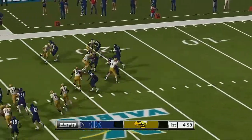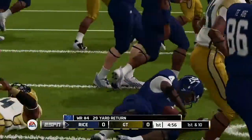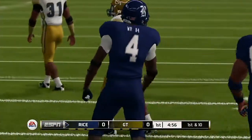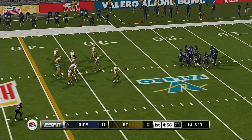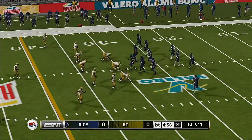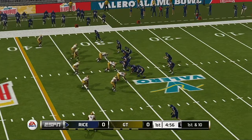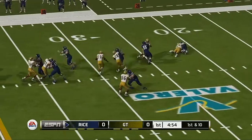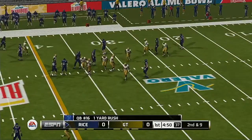He'll return it from the one. He's to the 20. And he's tackled at the 29. So here comes the offense taking the field for the first time today. He's taken down at the 30-yard line.